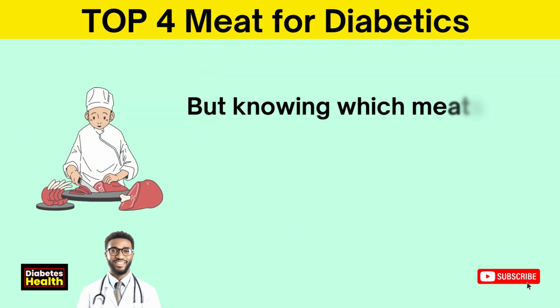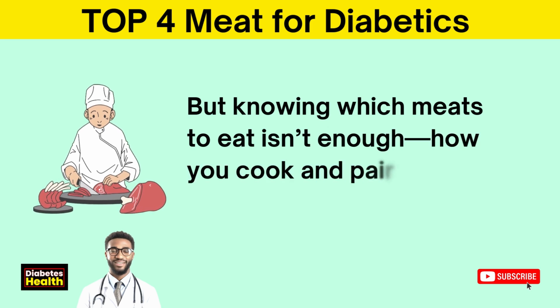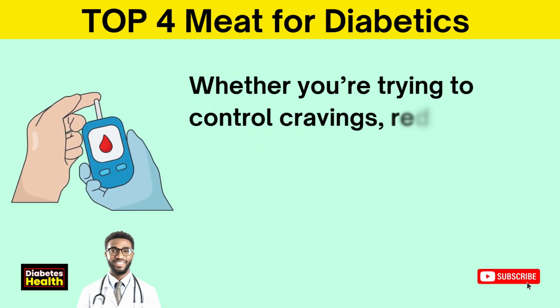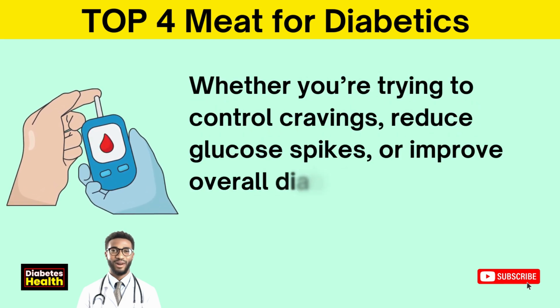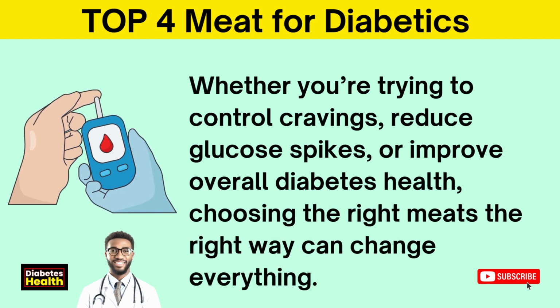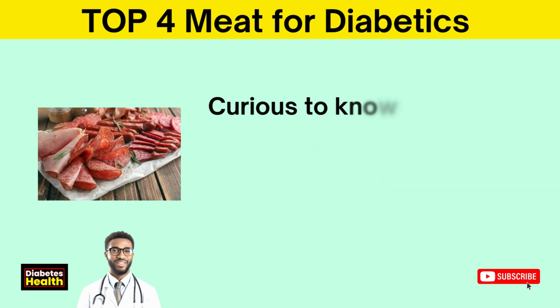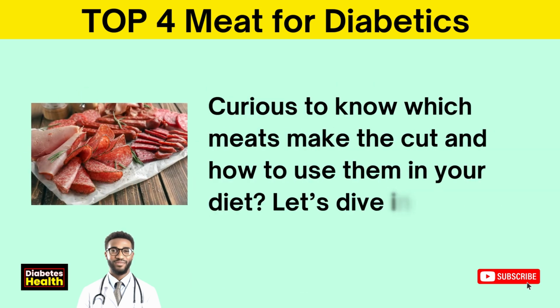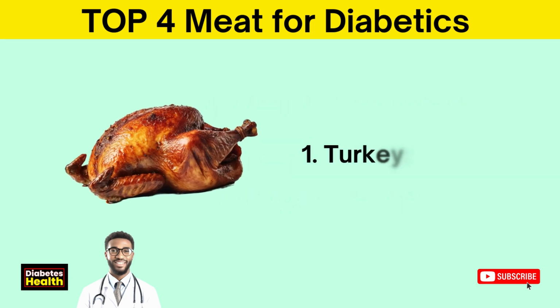But knowing which meats to eat isn't enough. How you cook and pair them makes all the difference. Whether you're trying to control cravings, reduce glucose spikes, or improve overall diabetes health, choosing the right meats the right way can change everything. Curious to know which meats make the cut and how to use them in your diet? Let's dive in. 1. Turkey.